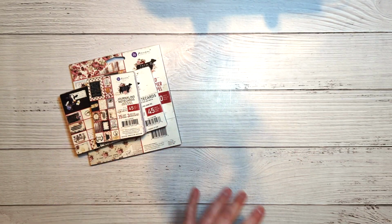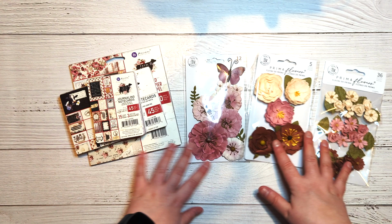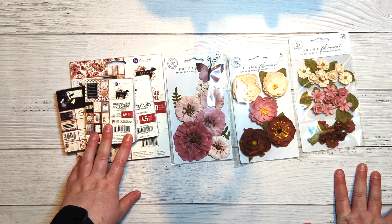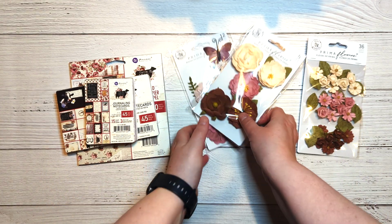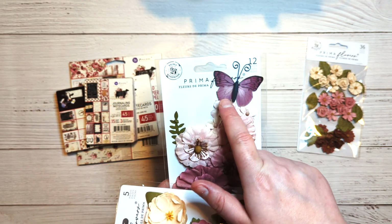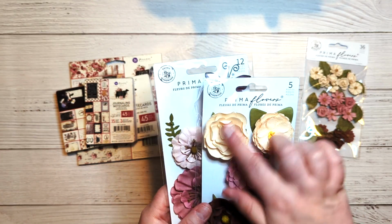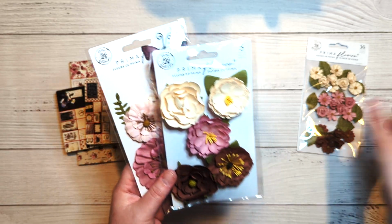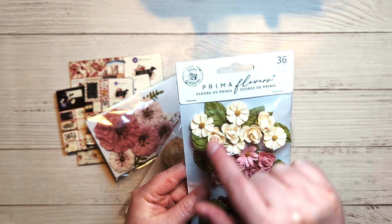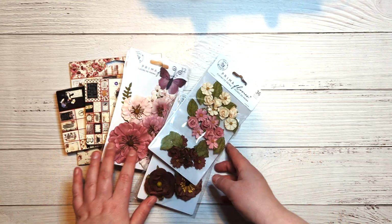So that's that. And then, of course, you can't buy a Prima collection without buying some of the flowers. So I did buy some. I think there were 5 or 6 different kinds for this collection. So I bought 3. And I really like them. These ones are flatter, which is nice, and I like that it came with something other than a flower. And then these ones are a little bit thicker, but more robust flowers. And then these ones are really tiny, but I like the fact that they have little leaves. So these are great for accenting individual pages in an album.